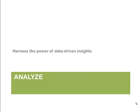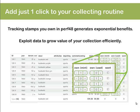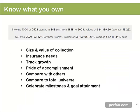The real power of perf48 comes from analyzing your collection and harnessing the power of the analytics for data-driven insights. If you can add just one click to your collecting routine, you can generate exponential benefits. You can exploit data to grow the value of your collection efficiently.